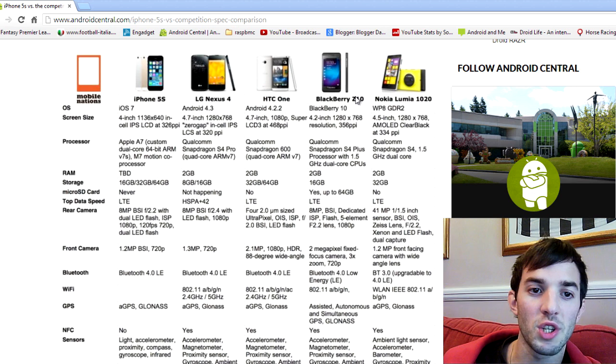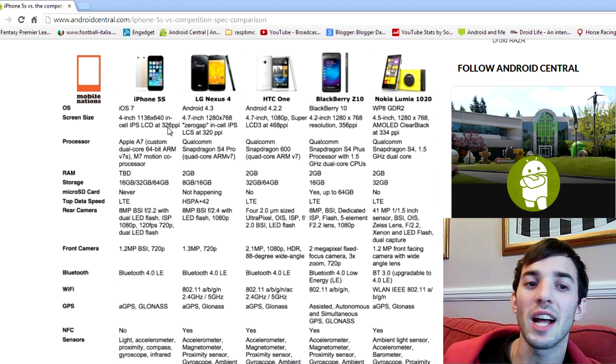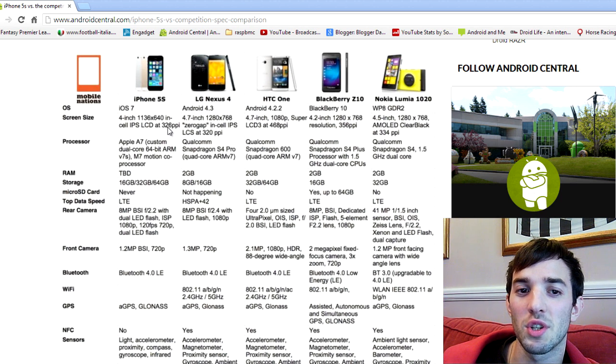So we'll start off with the screen, and the iPhone 5S has the same Retina display we saw on the iPhone 5. It's still 4 inches and it still has the resolution of 1136 by 640. You can see the PPI of 326 here. That's pretty much the lowest resolution screen and the smallest screen out of all these other devices.